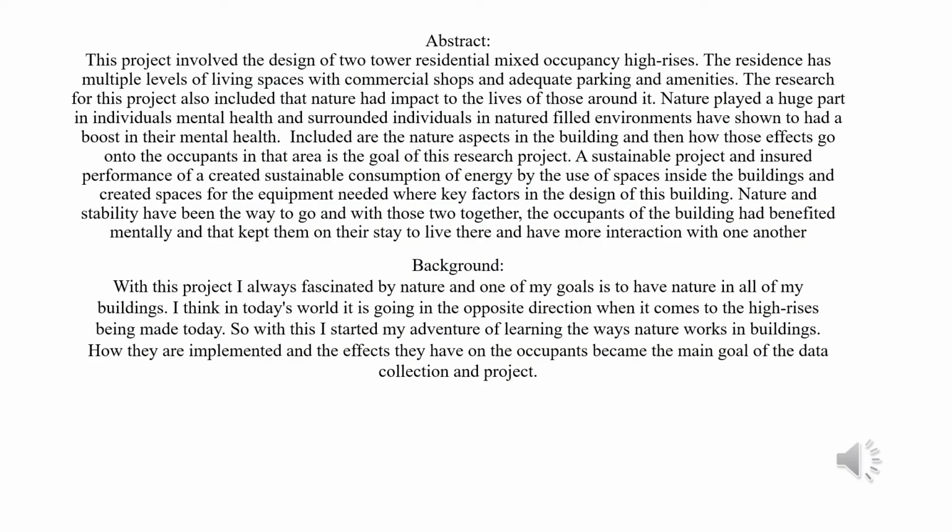So with this project, one of the things that I wanted to accomplish was making a high-rise that had mixed occupancies. It is a two-tower residential mixed occupancy high-rise. On the lower floors, you would have stores and shops, and then in the middle sections, you would have different layers of residential units. Some are one bedroom, some are two bedrooms, and then on the higher floors, you would have duplex styled penthouses. And then on the very top floor, you would have a restaurant that is accessible to both visitors that are coming into the building and also residents.